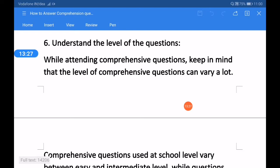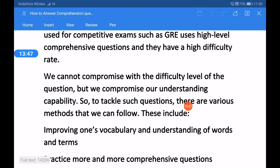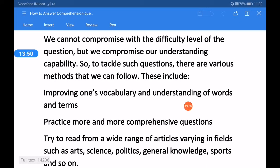While attending comprehensive questions, keep in mind that the level of comprehensive questions can vary a lot. Comprehensive questions used at school level vary between easy and intermediate level, while questions used for competitive exams such as GRE are high level and have a high difficulty rate. We cannot compromise with the difficulty level of the question, but we can compromise our understanding capability. So to tackle such questions, there are various methods that we can follow.